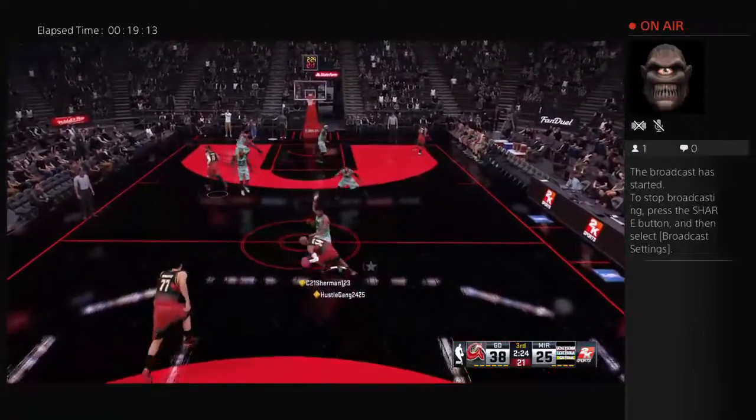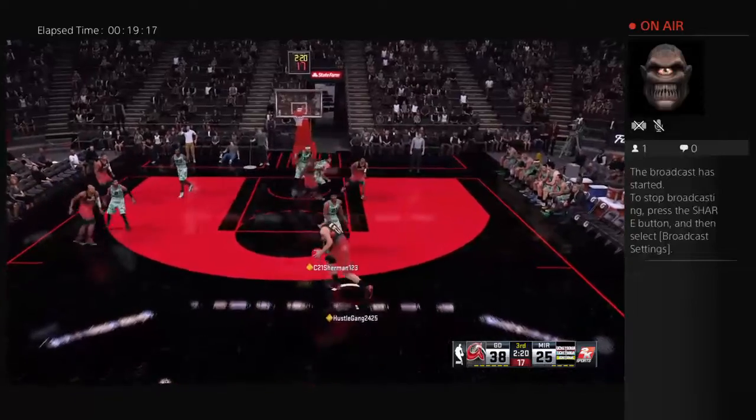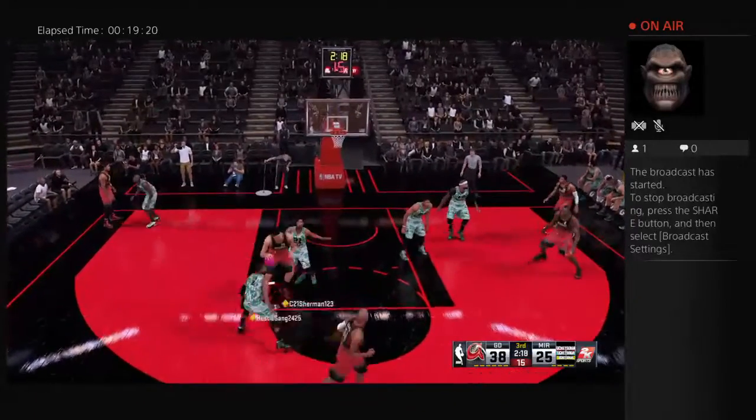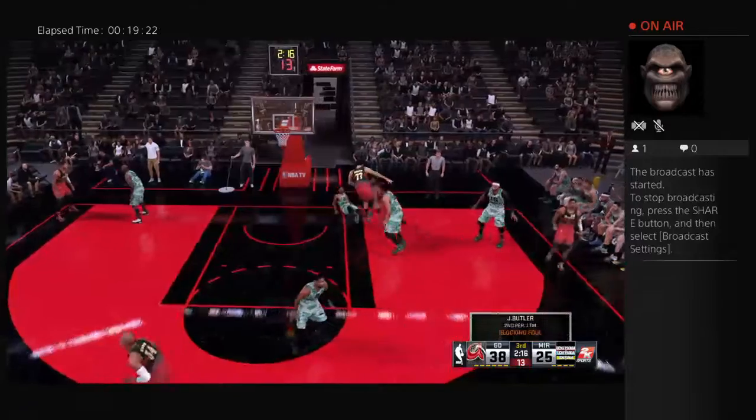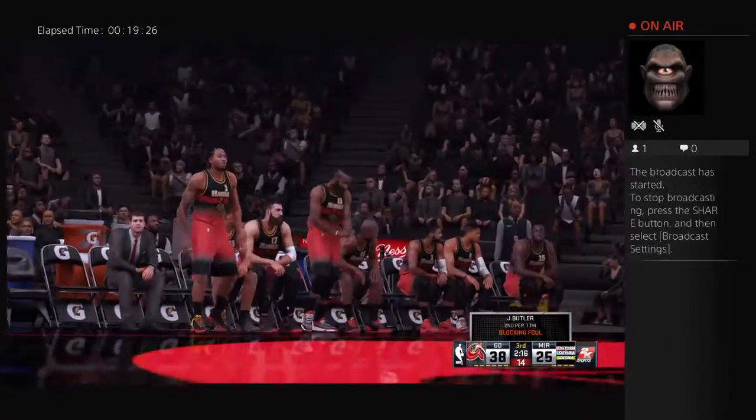DeMarcus Cousins, he's checked in for Boston. And a switch here also for Atlanta. Ray Allen, he's checked in for Russell Westbrook. And there's a foul. It goes on Jimmy Butler. That'll be his second foul of the game.